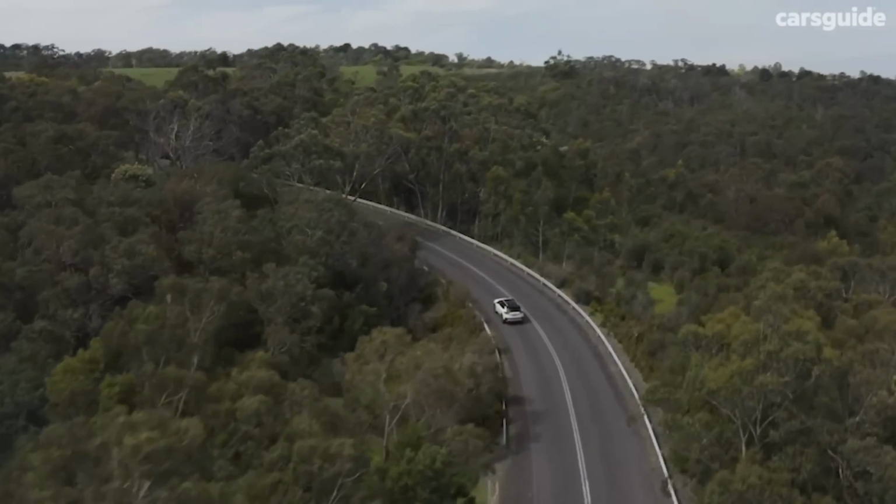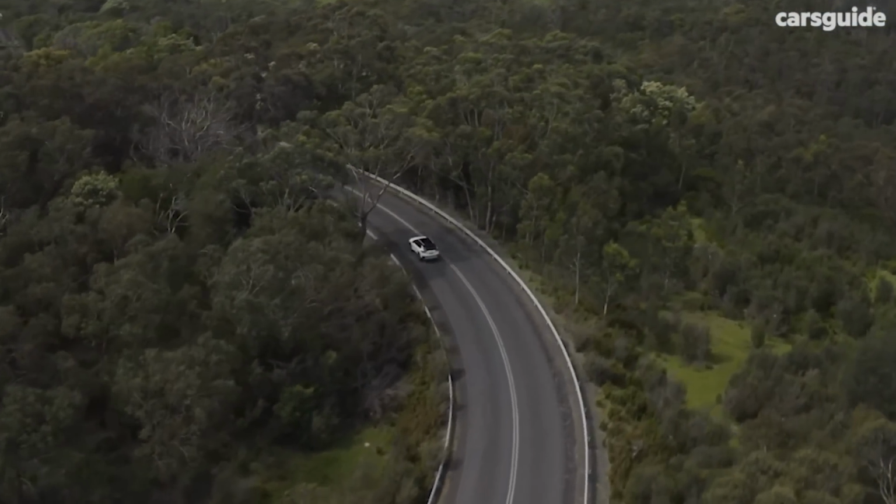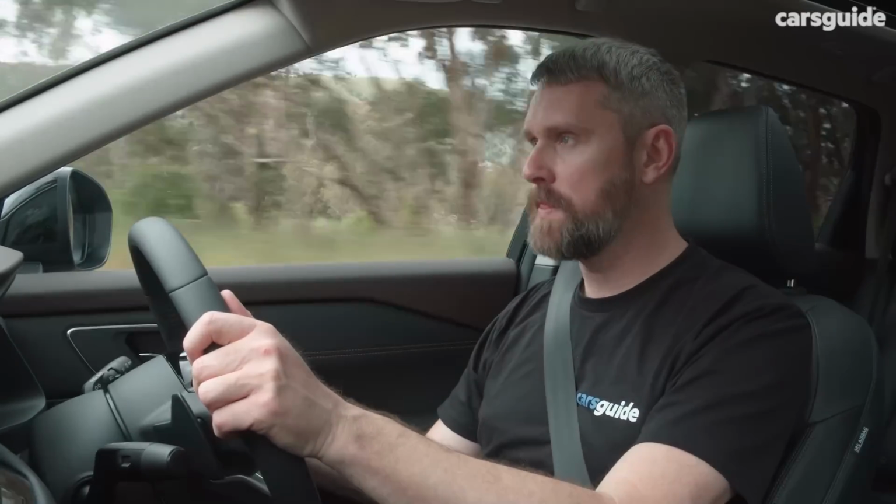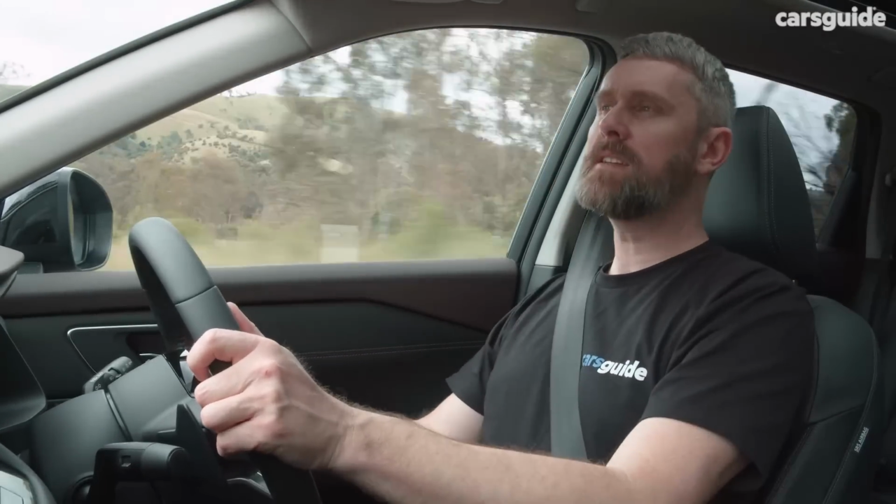Nissan's really sharpened up the steering in the new X-Trail, and it's very direct. What's interesting is comparing it to the Mitsubishi Outlander, which shares a platform and an engine with this car. The Outlander's is almost too lightweight and sensitive. I think Nissan's actually got the right balance with the new X-Trail.